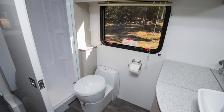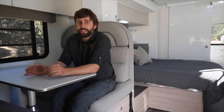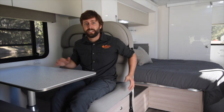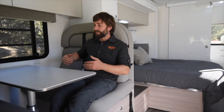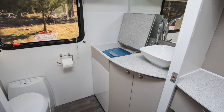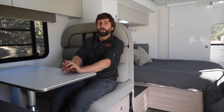Up the back in the ensuite, it's full width, which means it's one of the biggest ensuites in a motorhome, because motorhome ensuites are usually just behind me here. They're often combined, or if they're not, they're lengthways, and so you're sort of restricted a little bit on space. Up the back there, it means there's space for a washing machine, you've got a ceramic basin, plenty of space around the toilet, and quite a big shower cubicle. So it's pretty comfortable up there, as it is in all of the van.